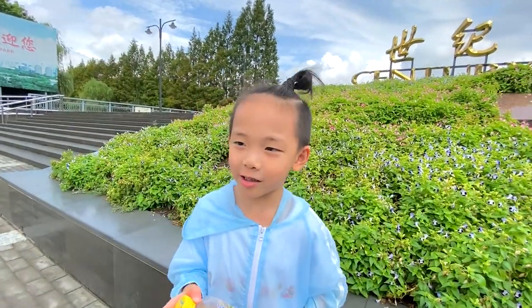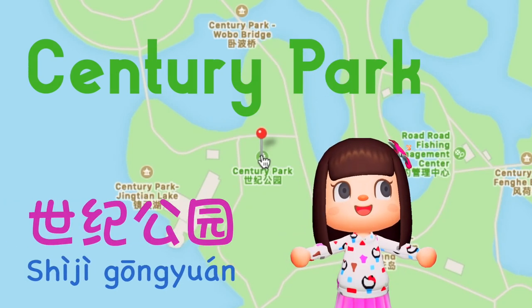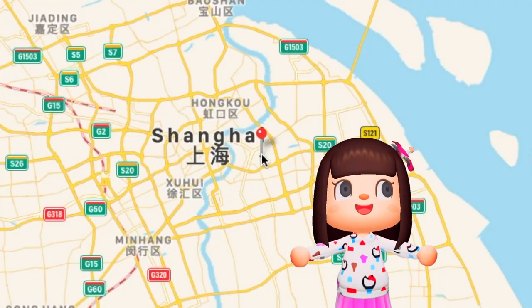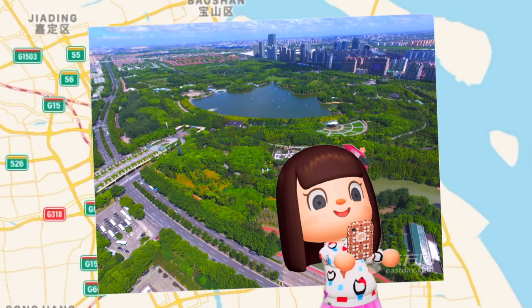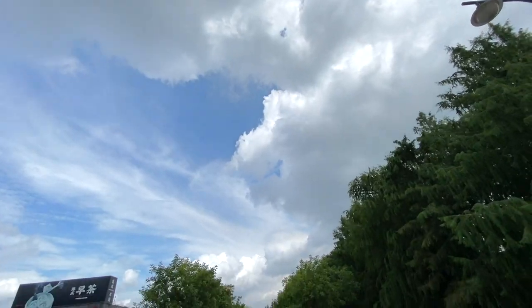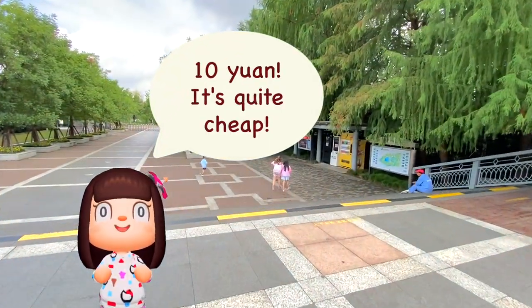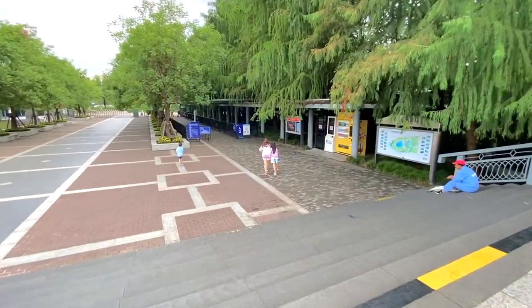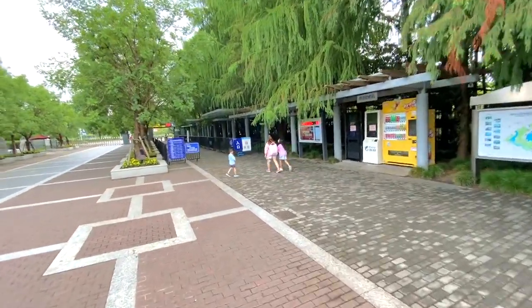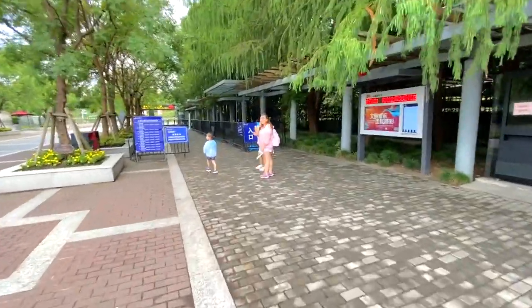We will have a picnic. Century Park, or Shìjì Gōngyuán, is located in the city center of Shanghai. The ticket is only 10 yuan. We went to the park during the weekday, so there were not many people. But usually, on the weekend, there will be many people.